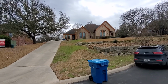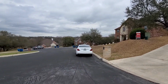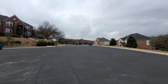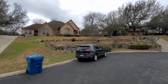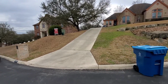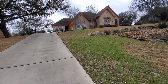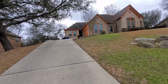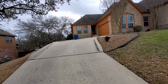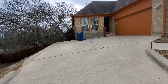Okay, this is the Timberland, and it's in a nice neighborhood. I don't think it's the one. A little bit more of a traditional neighborhood. But the thing that concerns me on this one is the driveway. So, this is all the room that you have to maneuver in.